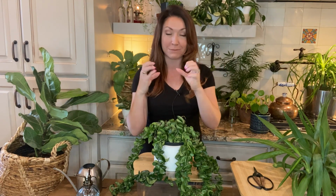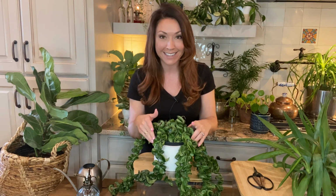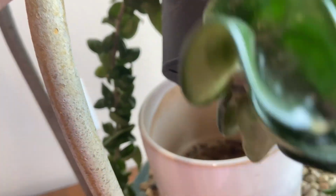But don't be in a hurry to repot your Hoyas. They like to be root bound. Have you ever heard of plants that like that? They want to have some tight quarters to live in. So don't repot your Hoya, especially if you just got it. Just let it be. Maybe wait a couple of years. I have not repotted this one since I've had it, so that's over 3 years ago.